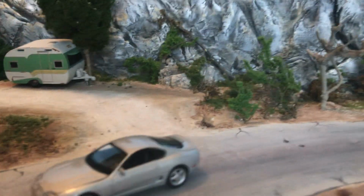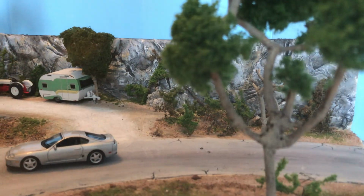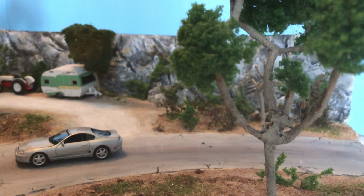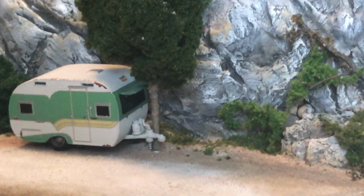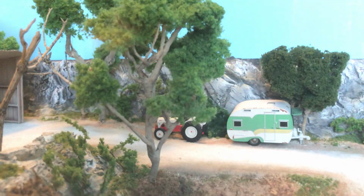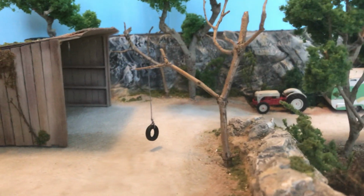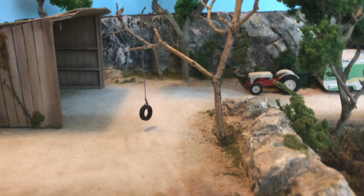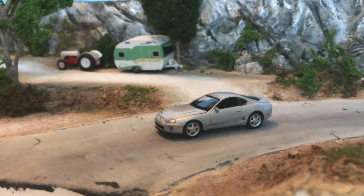Real quick, for those of you that want to see the diorama, this was a spontaneous diorama. I had made some trees, and I needed a diorama to put them on. So I threw this one together in a couple of days. Carved out the rock wall, painted it, and this is how it came out. I think it came out okay, considering it was just kind of on a whim. There's still quite a few things left to do, but all in all, I think it looks okay. I think it'll display nice.